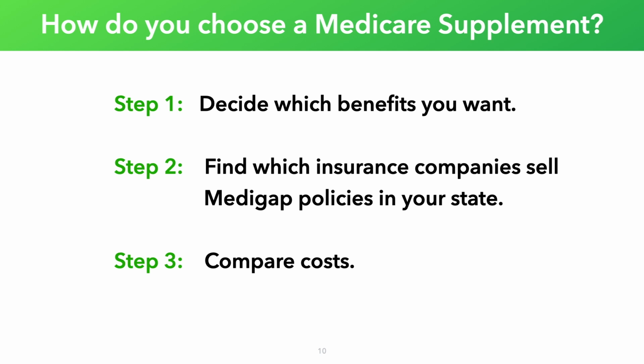So full circle to all this, how do you choose a Medicare supplement? You look at the benefits. Which ones do you want covered? We figure out which insurance companies sell that particular plan in your state, and then we help you compare the costs.